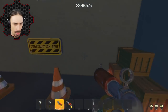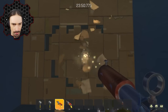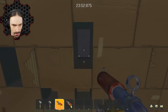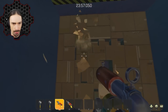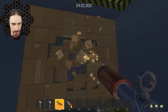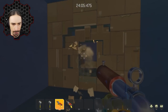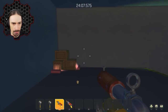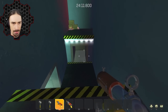Oh, wait a minute. That's a lot. I thought it was just going to be one layer. Hold on a second. Okay. Maybe I do just gotta cut through. All right, you know what? I'm doing way more than I need to do. I just need like a 3x4 area. That's all I need. All right, that wasn't bad. All right, but now, can I really make that?